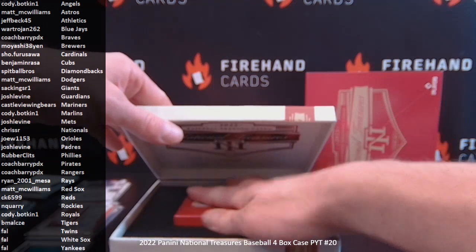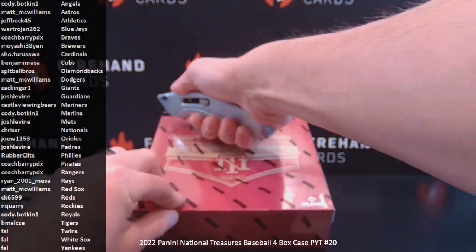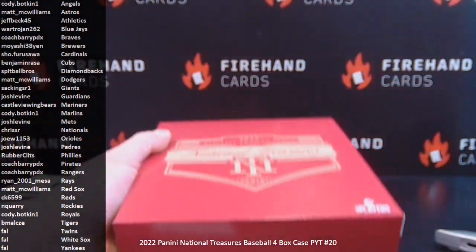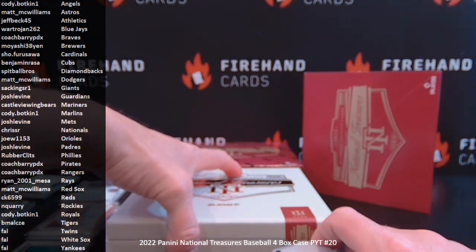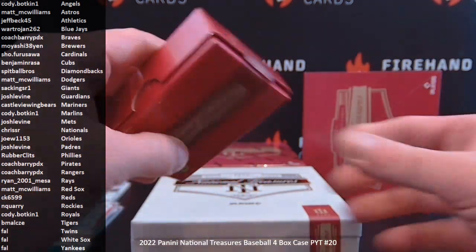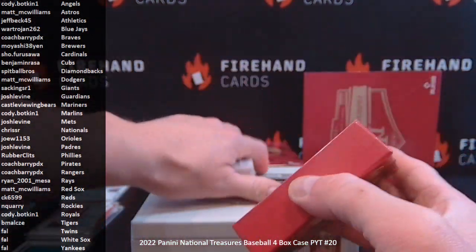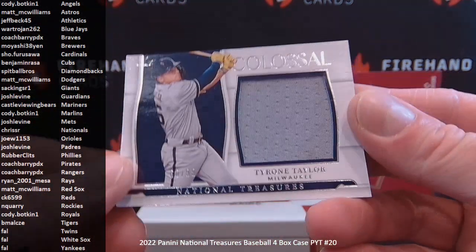All right. Box 3. All right, Colossal Jersey. Tyrone Taylor for the Brewers.